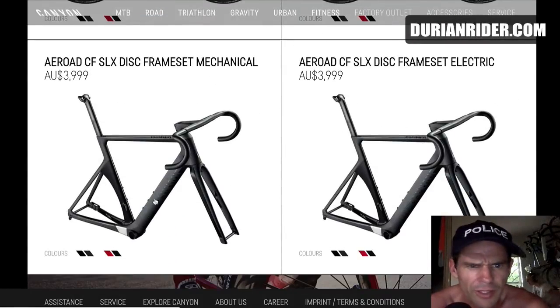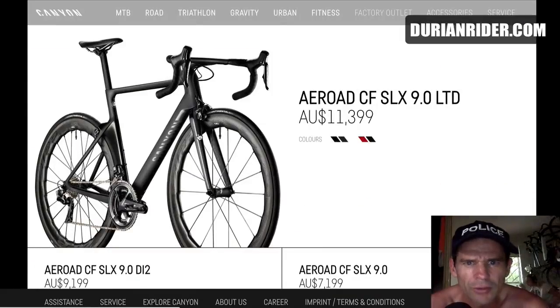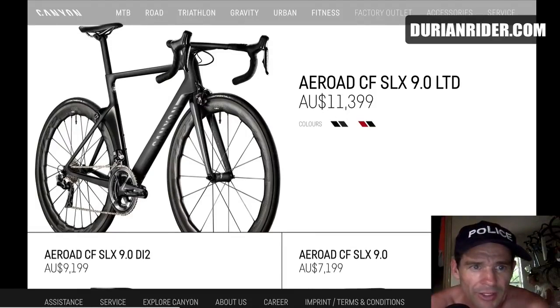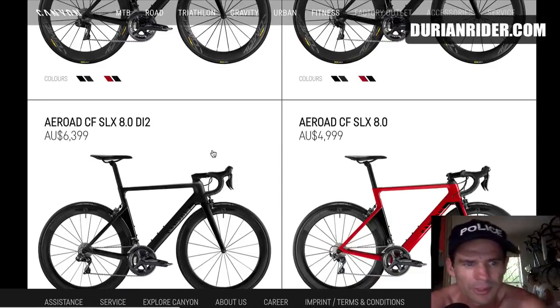Is that a fairing or is that actually the frame? So do they do a standard one? Oh wow, this is a new Aeroad. So these prices are Aussie, and they may not reflect your local currency. Well, I haven't seen that Aeroad design before. It looks like it's got direct mount brakes. Anyway, I'm sort of digressing. I could be on this website for hours, couldn't I?